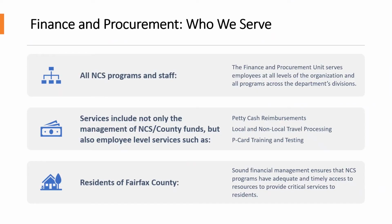As I've described in the previous descriptions of our functional areas, our unit serves the entire agency and employees at all levels of the organization. At the program level, we meet with and work with programs to implement services, find creative ways to fund various needs, and plan for budgetary requirements. As an individual employee, some of the services you might receive from our unit include petty cash reimbursements, travel reimbursement requests and advances, as well as P-card training and testing.